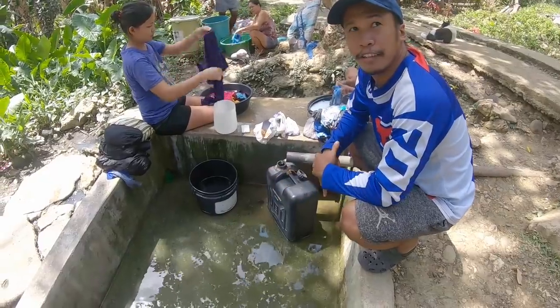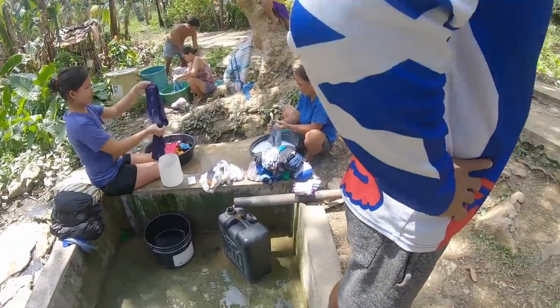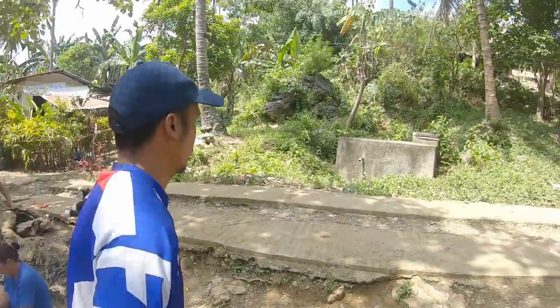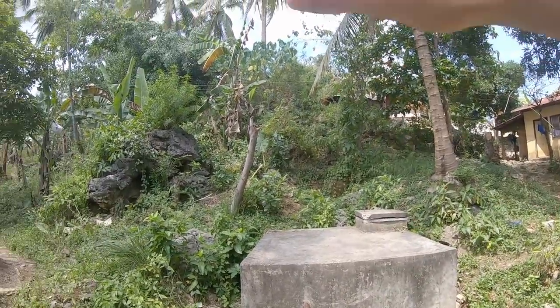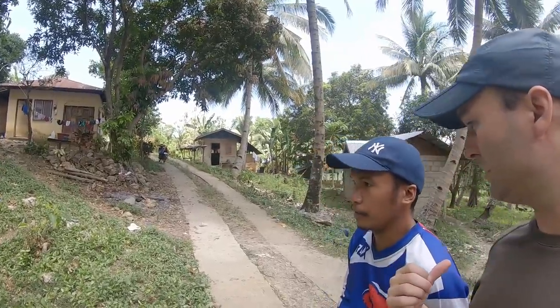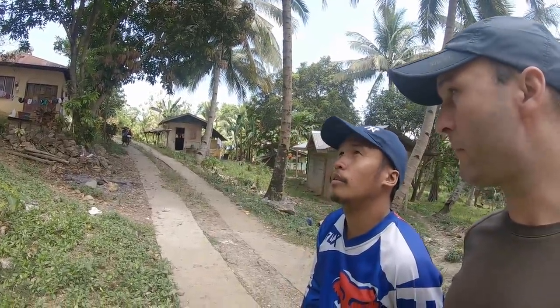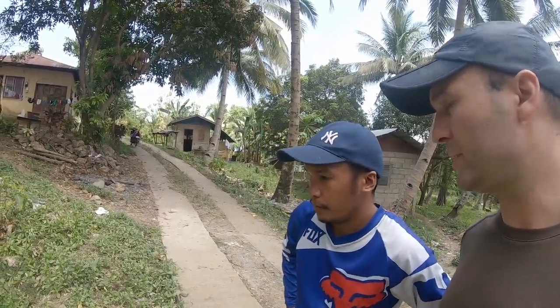More than 100 years. This is more than 100 years old? Where's this water coming from? Up in the mountain? All right. Can you drink this water? Yeah. You can drink it? Before we drink this water. But now you use it for like cooking? And things like that?